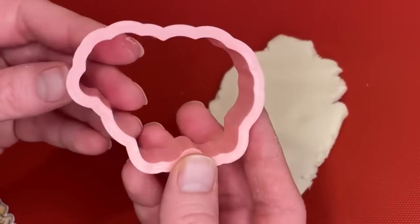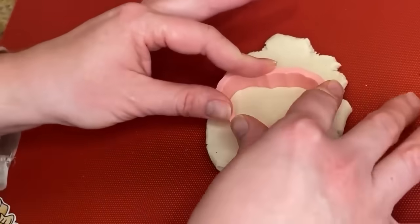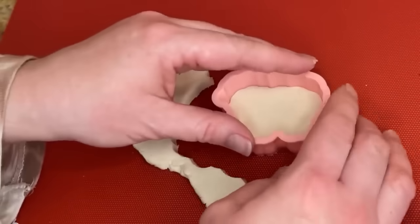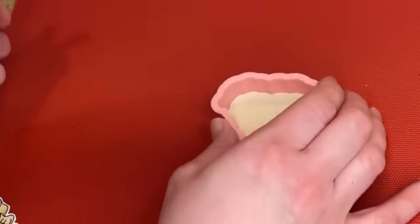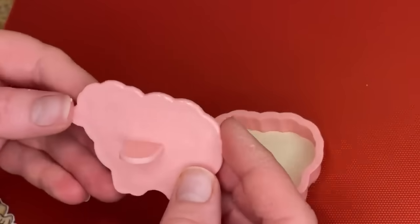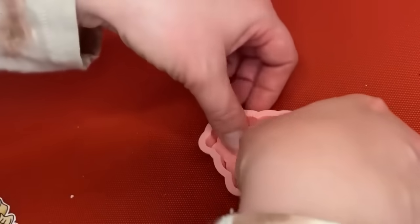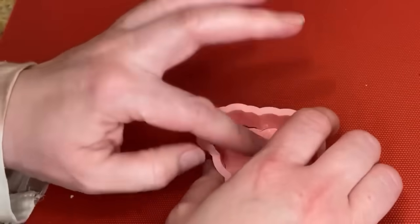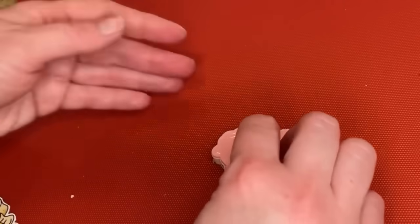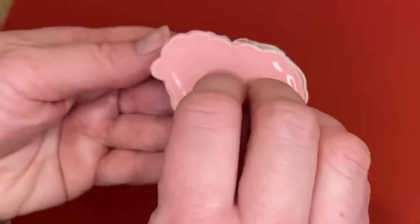Here we go. I'm wondering what animal this will be. Let's cut it out and take a look. Okay, remember anything excess you could put on the side for later. You can make a few of them even. This is the top part. Let's press it down like we've always been doing. Make sure it's pressed down well. Okay, I'm excited. Let's see.